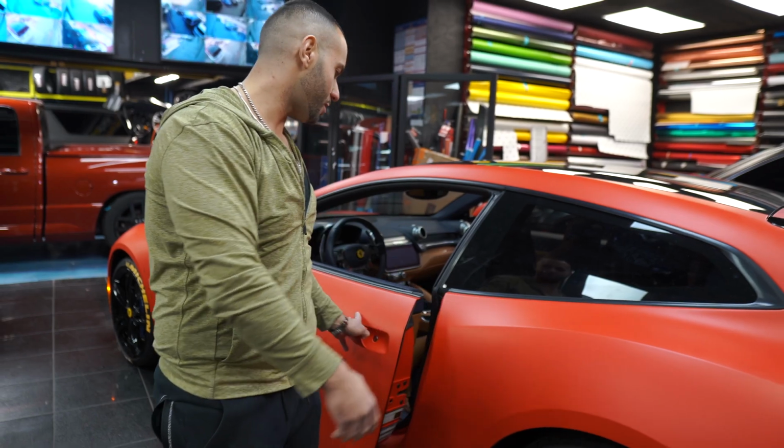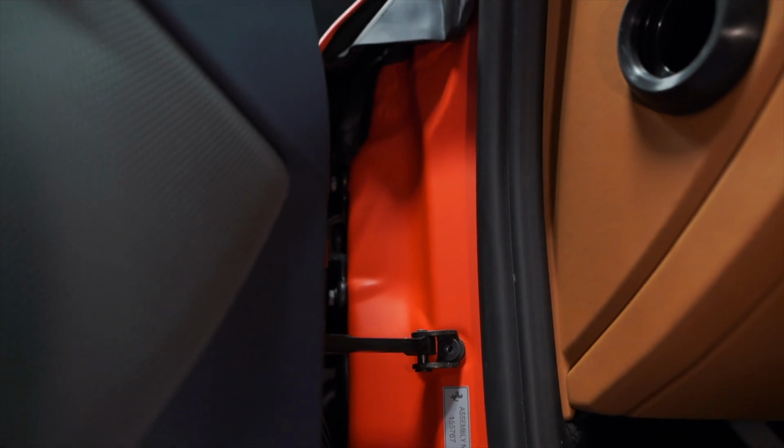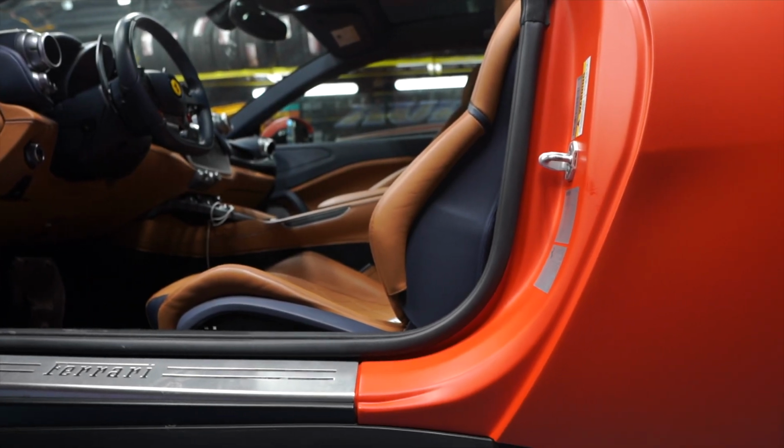The gentleman requested the door jambs be done as well. And if you look at these door jambs, you can't even tell. So the whole car is done in and out in the matte red finish.